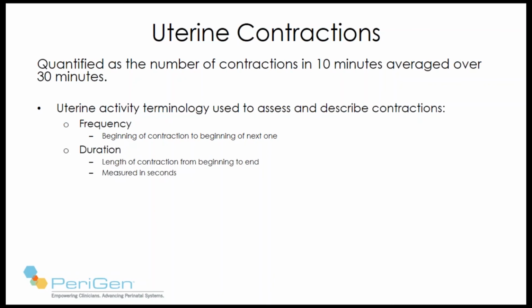Duration is how long contractions last. It's assessed from the beginning of the contraction to the end of contraction and measured in seconds. Intensity is how strong the contractions are, so the strength of the contraction. It's determined by palpation if we're monitoring externally, and typically noted as mild, moderate, or strong when using external monitors and palpation. The abdomen must be palpated and the patient queried regarding strength of contractions when using external monitors or auscultation and palpation methods. However, if we're using an IUPC, we measure that with millimeters of mercury. Here in North America, that's the most common unit of measurement when employing an internal.